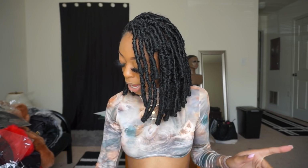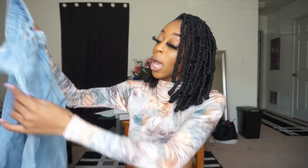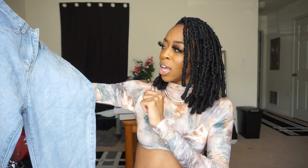So, like I said, I've been on a little denim frenzy or whatever. So, I got some of these pants. Y'all, these are so bomb, and I cannot wait to add these, y'all. So, they look like this. Okay, and they're like mom jeans, I think. You can wear them skinny. I'm pretty sure if you're thicker than me, they're gonna be like skinny jeans on y'all. But they're like mom jeans on me. And I actually like how it looks like that.